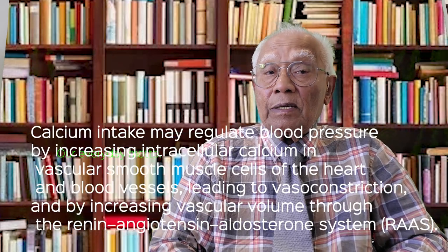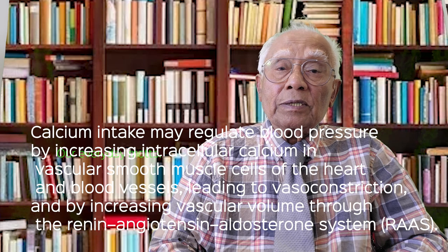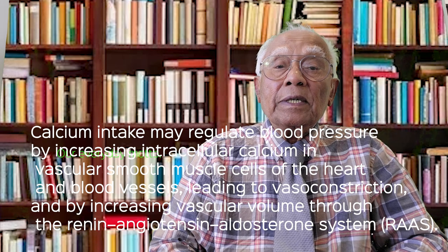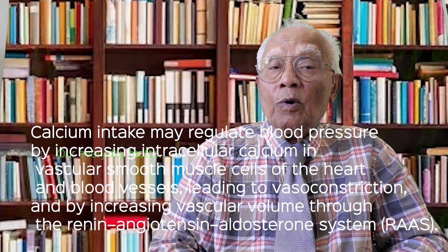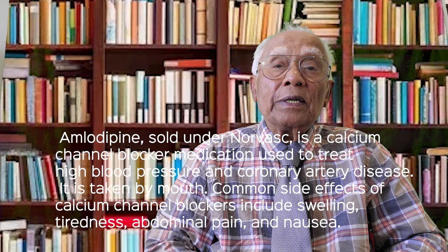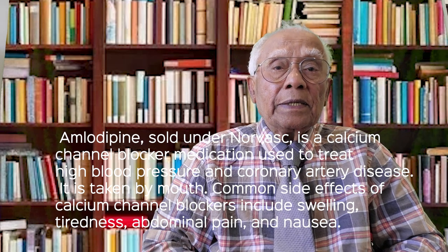Calcium intake may regulate blood pressure by increasing intracellular calcium in vascular smooth muscle cells of the heart and blood vessels, leading to vasoconstriction, and by increasing vascular volume through the renin-angiotensin-aldosterone system, or RAAS. Calcium channel blockers can block calcium action in your heart muscles, thereby reducing the force of contraction. Amlodipine, sold under Norvasc, is a calcium channel blocker medication used to treat high blood pressure and coronary artery disease. It is taken by mouth.